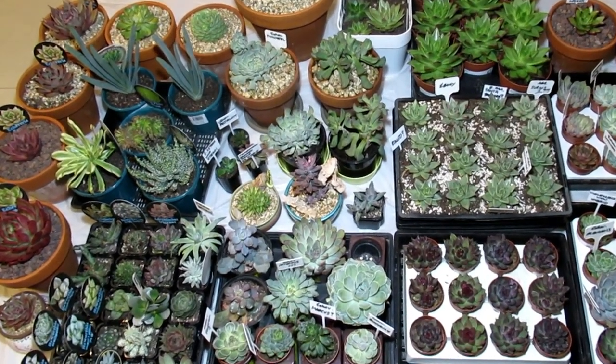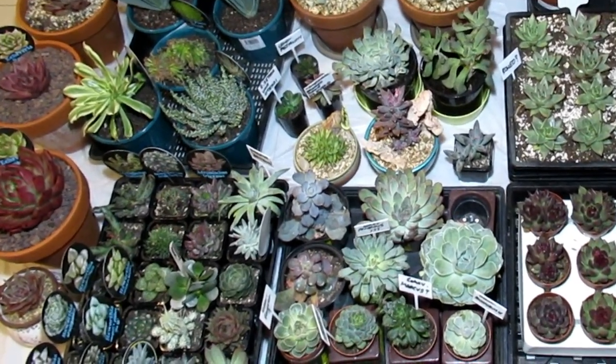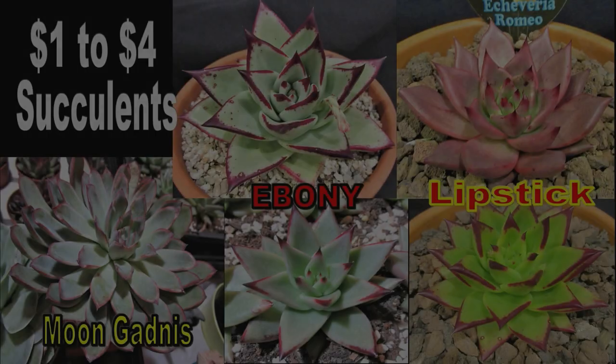These succulents that you see here are priced between $1 to $12.